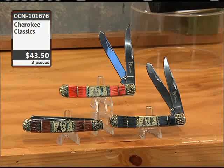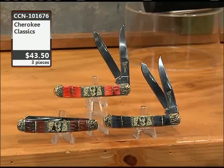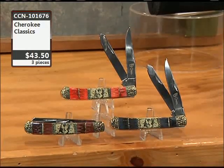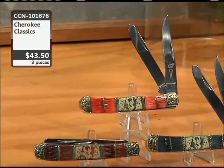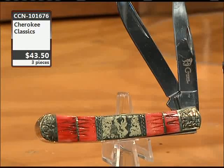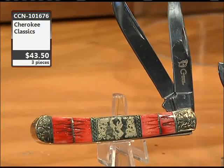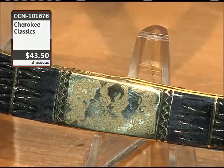Here's the Cherokee Classics. And that's, you get a black, a cherry, and a whiskey in the pick bone. And of course, you've got that shield, that wildlife shield there in the center, kind of a cigar band type shield. They are 4 1/2 inches closed. Decorative bolsters, decorative handles, etched center bolster, nickel silver is what the bolsters are made out of. Stainless steel blade, and you got that thumb pull there. You're getting 3 pieces here.